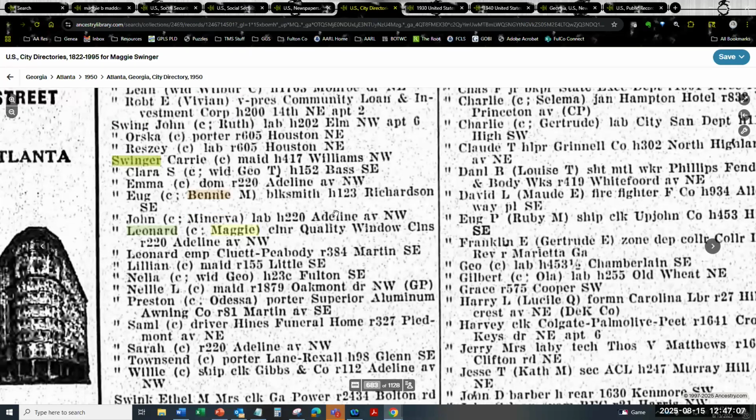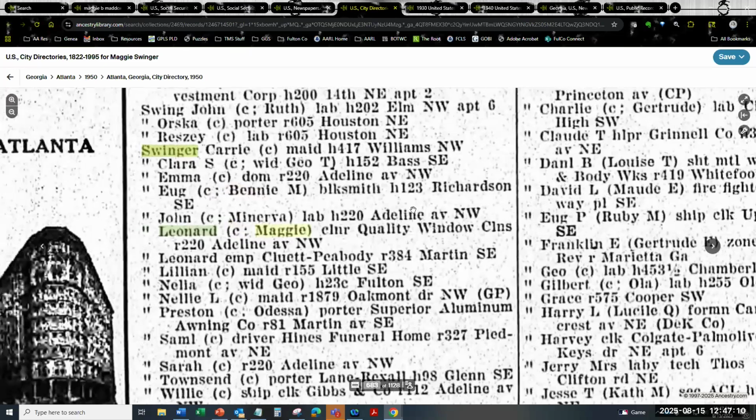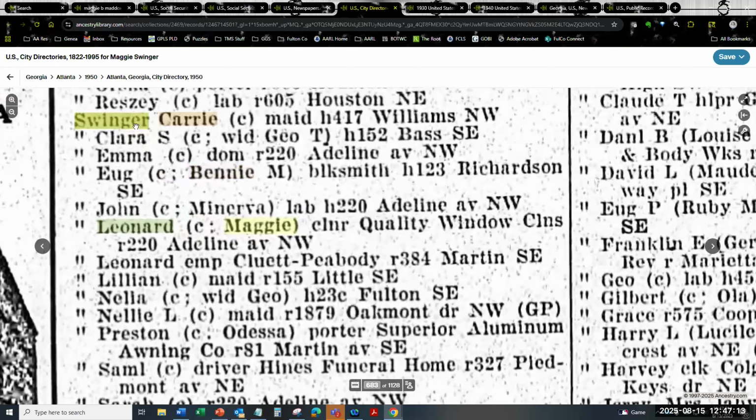And one other note about city directories that's really cool is that if you look closely under the surname Swinger, you can see that there are other people who live in that same house. So are these other people relatives to Leonard? I think they possibly are. And I have confirmed that they are. Like John and Minerva are his parents. And so I've identified the grandparents of her first set of children. And then I think Emma is his sister. So when you're looking at these records, you definitely want to look at them very closely so that you can possibly identify additional relatives.